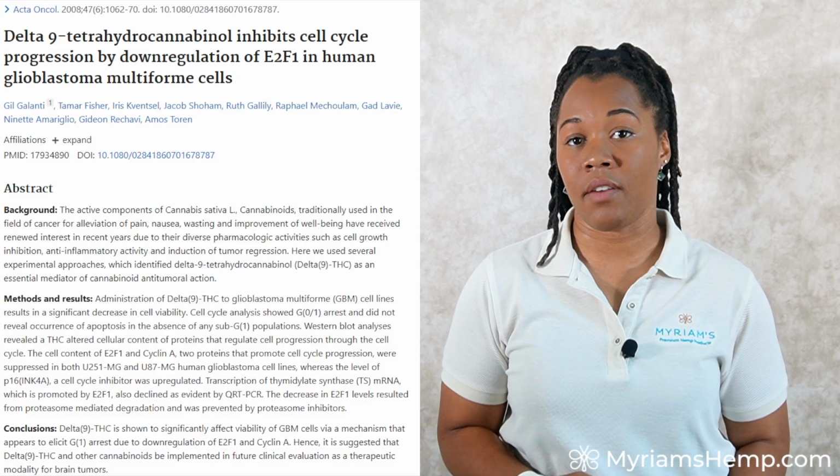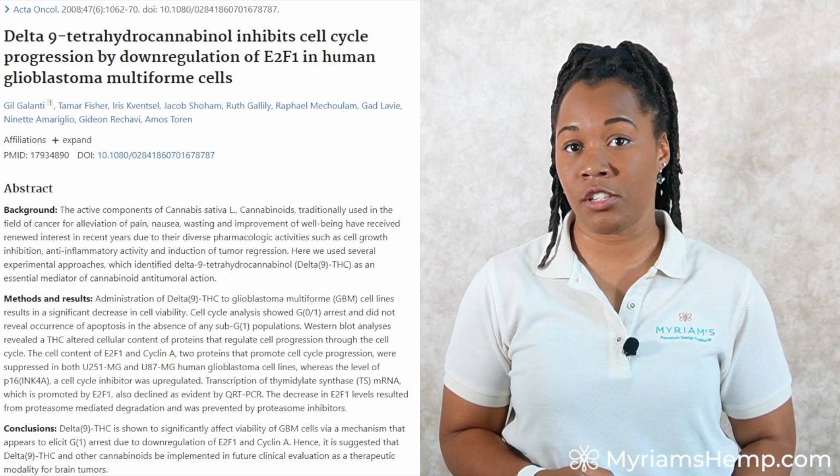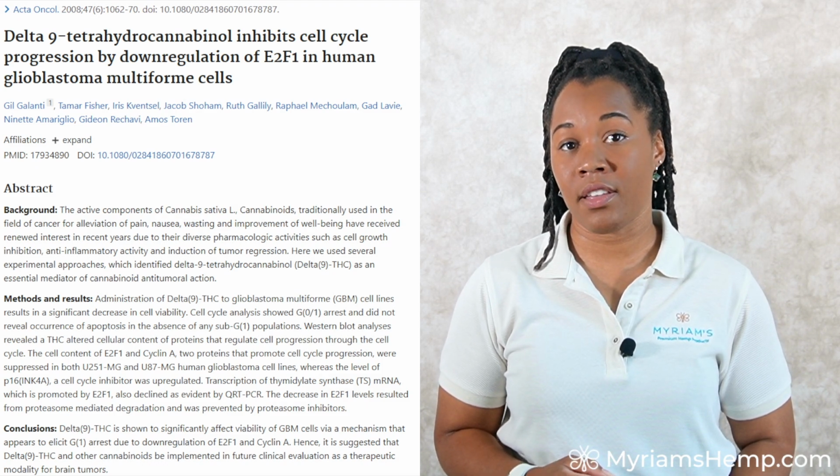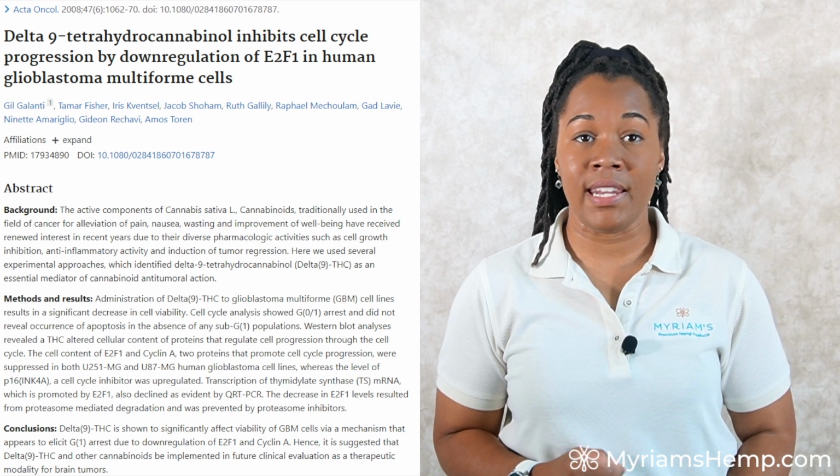Another study discovered that THC can slow down and stop the growth of glioblastoma cells by lowering the levels of E2F1, a key protein needed for cell growth. This makes THC a potential treatment for GBM by preventing cancer cells from growing and promoting their death. More research is needed to confirm these findings and to explore how THC can be used in patients with GBM.